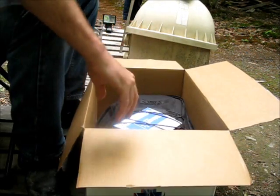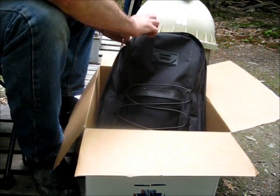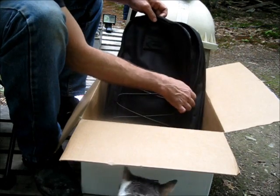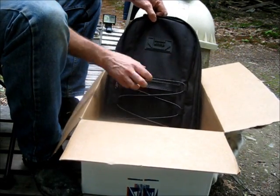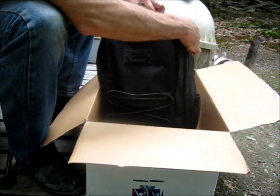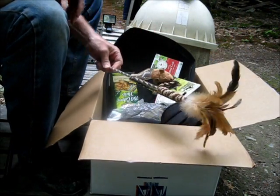What do we have here? Let's see, there's a big backpack. Jeep backpack. That's got to mean quality. I got a Jeep knife for my friend, and it's actually a very nice knife. Let's see what we have. All kinds of stuff. Oh, here's a nice little toy for the baby.